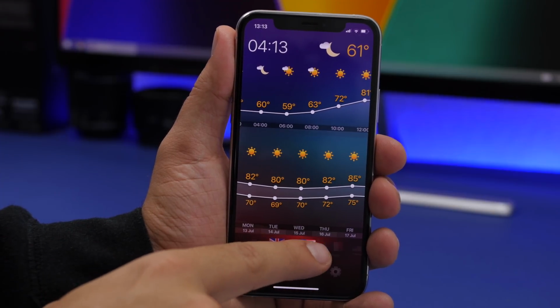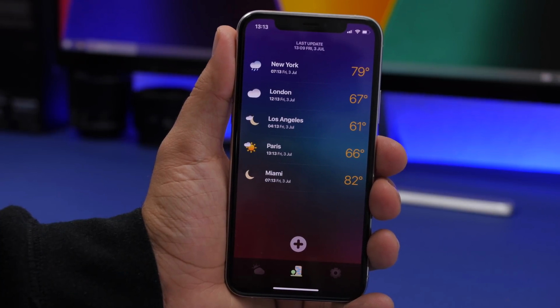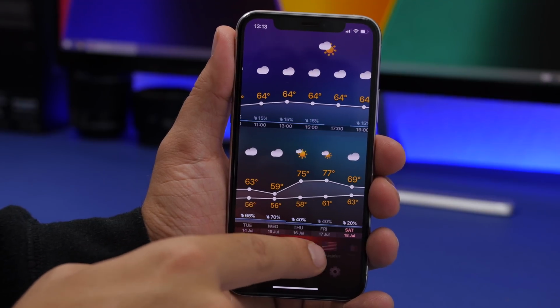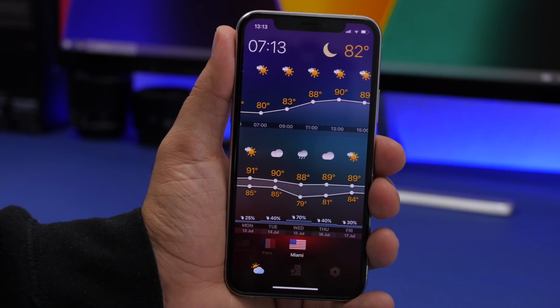Here you can see I can switch between different cities simply by scrolling. If you tap on the middle, you can add as many cities as you want, and then you will have them right here on this scroll bar, from where you can scroll between different cities and see the hourly forecast and the next few days forecast for that city.